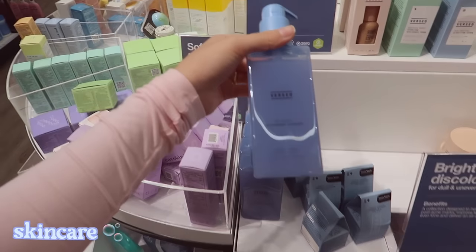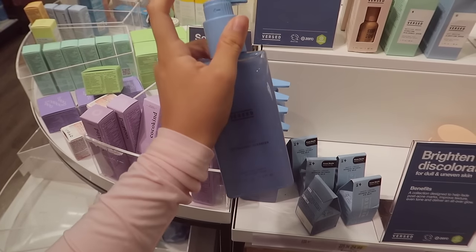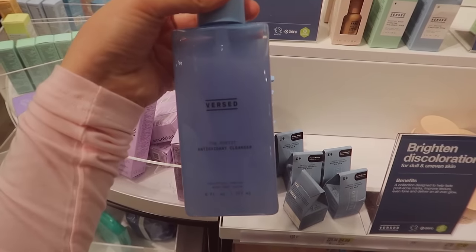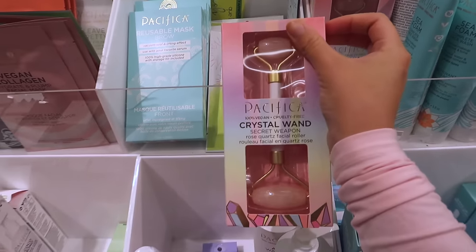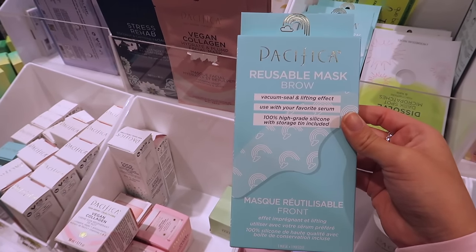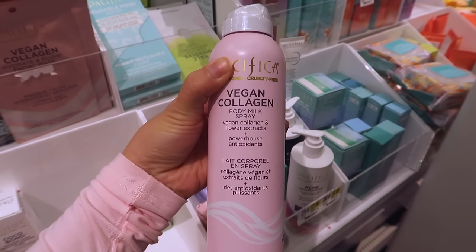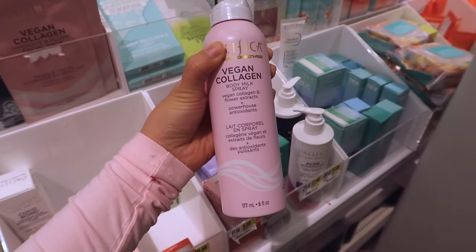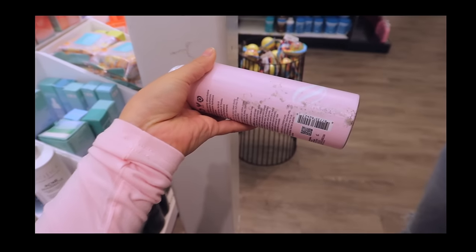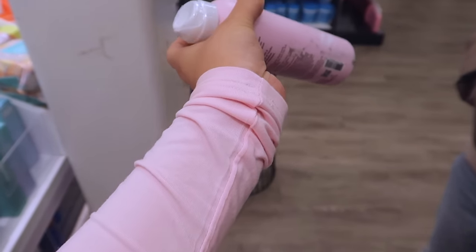Okay, so this is my favorite face wash. I love how moisturizing it is, and I'm running low, so I definitely need to stock up on this. Bro, they have a reusable mask brow, whatever that means. Ooh, what is this? Oh my goodness, it's a vegan collagen body milk spray. Should I get this? What is that? Just touched it. What is that?